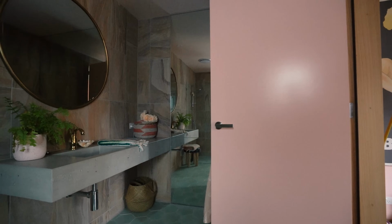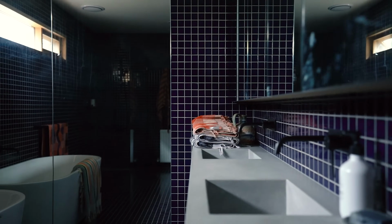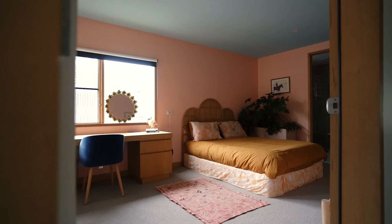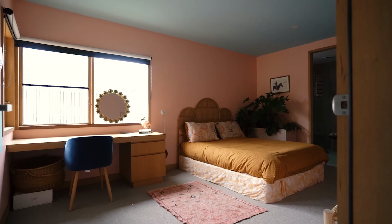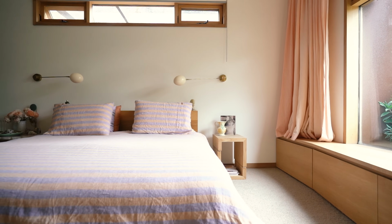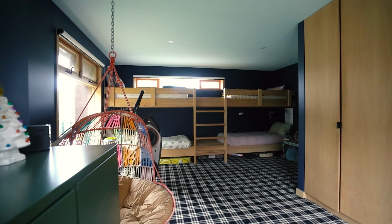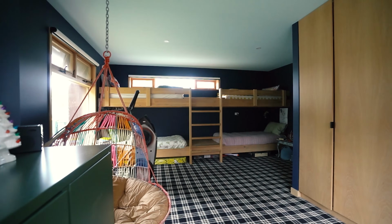The color palette changes as you walk into a powder room or you walk into another bathroom. Each bedroom has its own tone and its own personality, and I like the fact that it mixes it up. It doesn't stick to a general rule. It just is fun and playful, and it really allows each room to tell the story and the personality of the person that actually lives there.